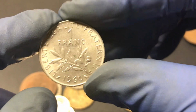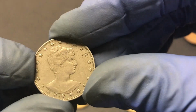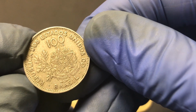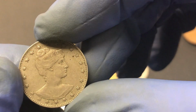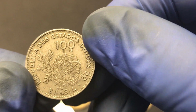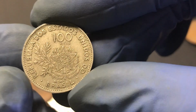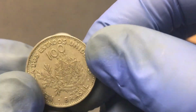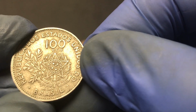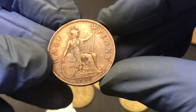1 franc from 1960. French coin. This coin looks interesting, and it has almost an American design on the front. Brazil, 100 reis. I'm curious what year this is. Let's try to do some detective work. If this is right, MCMI, I think that would mean that this is from 1901, which is incredibly old, and this coin would have held up really well for being this old. I don't know. I'm going to keep that updated, though, in the lower corner. I'd be very interested in what the info is.